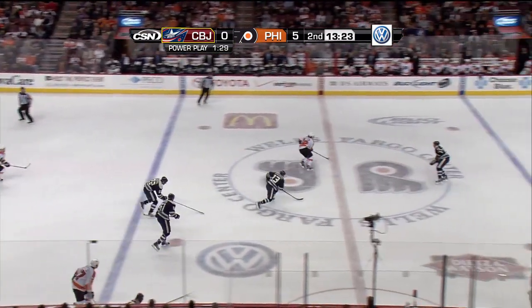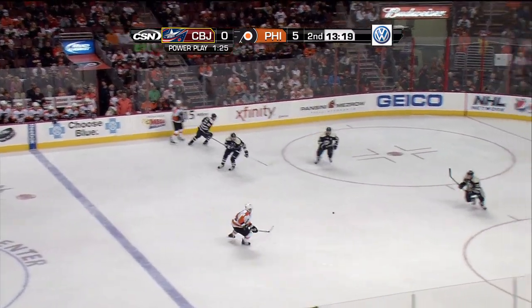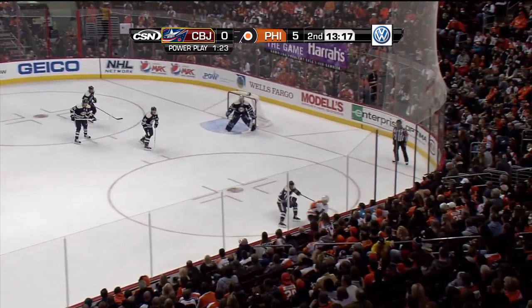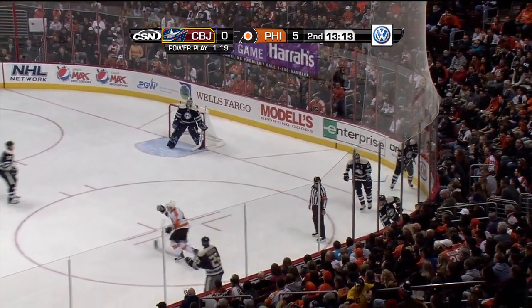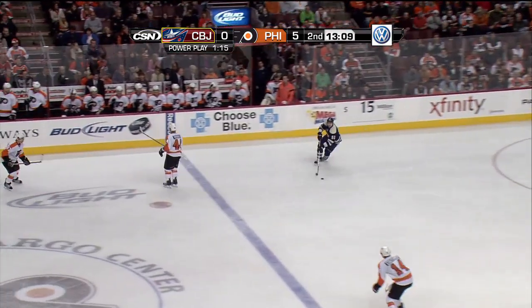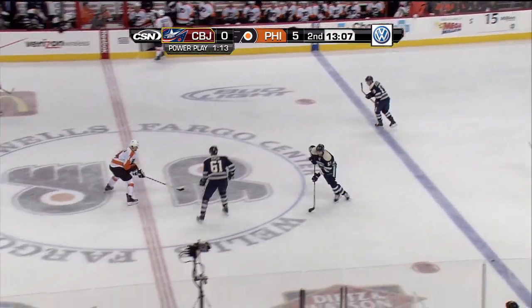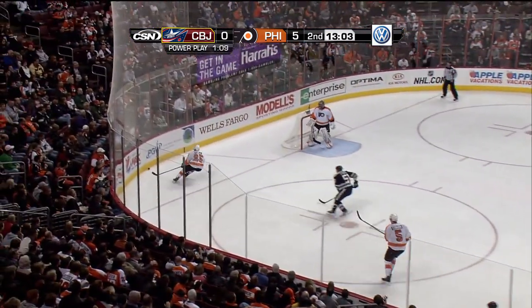Talbot with a pass to Giroux. Giroux moving in on Wisniewski, slows down, sees nothing right away, so he'll float it across for Timonen. A little head fake from Timo, but lost the puck along the boards. Columbus gets it back. Columbus is 0 for its last 18 on the power play over the last 4 games. And for the season, second from the bottom in the NHL.